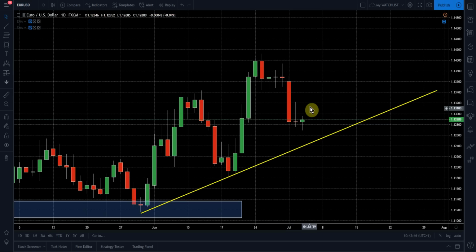But we are in an area where we're expecting buyers to come into the market. In relation to our dollar weakness, we would expect to see strength in Euro dollar. So we've got a bearish candle here, but we've placed a buy stop above it.